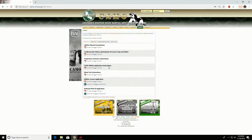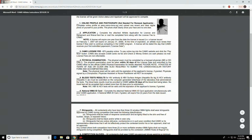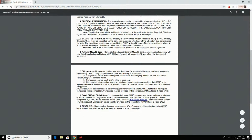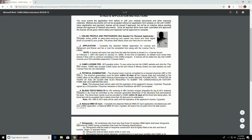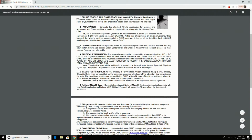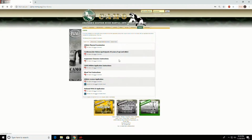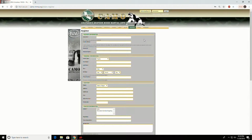Now the first thing I suggest you do is to open up the CAMO Athlete Application Instructions. This is important because it gives you a step-by-step guide as to what you need to do in order to basically get licensed. So this is a checklist, and you definitely want to print this out or have it open on your desktop so you can kind of tick off everything you do as you do it to get this licensing done. Once you've done that, head on over to register.